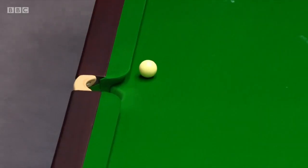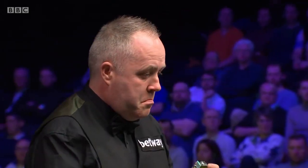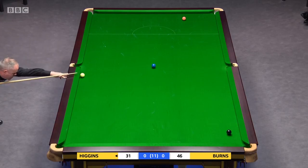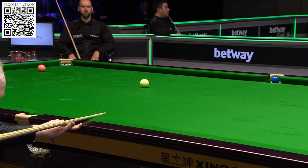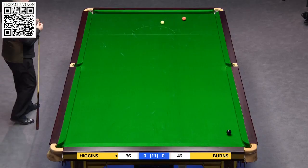Where's the cue ball going? Oh! Four. Well, it's very close to the cushion, so I'm not certain that he can pot this blue and get position on the pink into the easy pocket, if you like. Can he get round the back of the pink? Oh, wonderful.